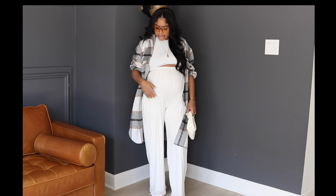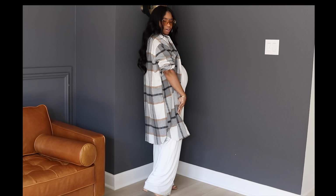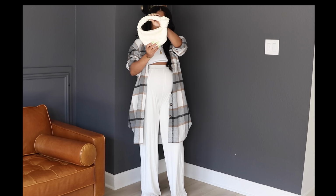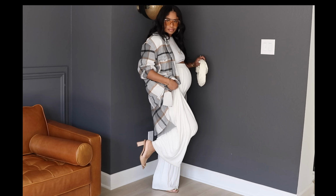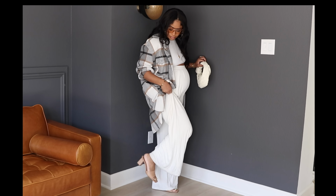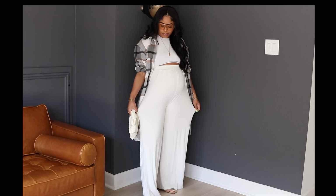Okay, so I just have these pants paired with this jacket. I got this from Amazon. I think it's a really great layering piece. I have this braided bag, which is also from Amazon, crop top from Zara, and then I just paired on these pretty low heels. They're really comfortable. So yeah, this is one look with these wide leg pants.